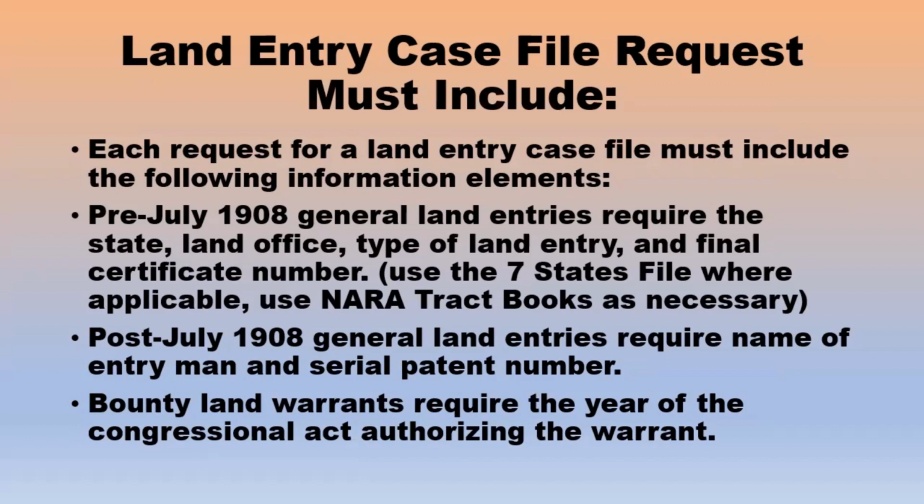The general land entries require the name of the entry man or woman, let me say that here, and the serial patent number. And the bounty land warrants, again, require the year of the congressional act. So, and probably looking a little more closely at bounty land warrants.